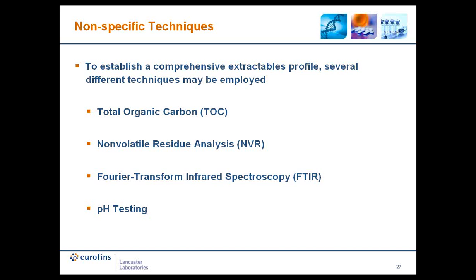A few of the non-specific techniques include TOC, or total organic carbon, non-volatile residue analysis, Fourier transform infrared spectroscopy, and pH testing. Both total organic carbon and non-volatile residue analysis are useful tests to get an overall estimation of the total extractables from a component. FTIR can be used to determine functional group information for unknown compounds. In addition, it may be beneficial to perform pH testing on the extraction solvent both before and after the extraction to ensure that the presence of an extractable compound has not shifted the pH of the solution.